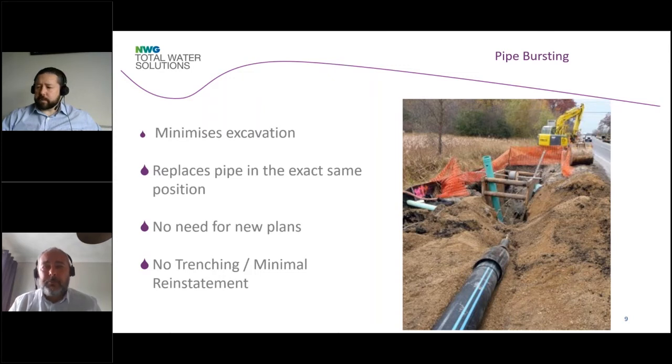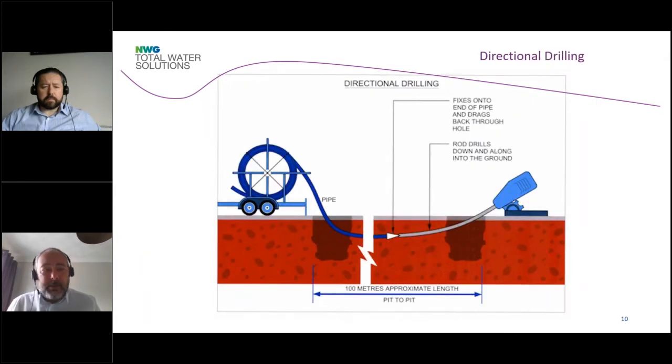Brilliant. So we move on to directional drilling, which is another method, Andy, that can alleviate the issues you've just been talking about. The directional drilling of a new water main can be very quick and cost effective. As you can see from the picture, that's a narrowed down picture, but you can do long distances with directional drilling in ideal conditions.